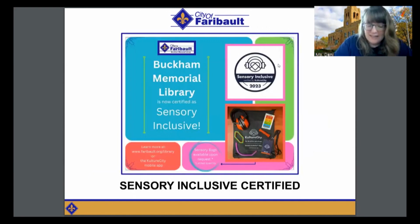We are excited to let you know that Buckham Memorial Library is now sensory inclusive. We have a certification that we got from Culture City, and we used that to enhance our ability to assist and accommodate patrons with sensory needs. Our goal is to provide an inclusive experience for all people who visit the library, and we strive to raise awareness of the needs and challenges that are faced by individuals with sensory processing needs.